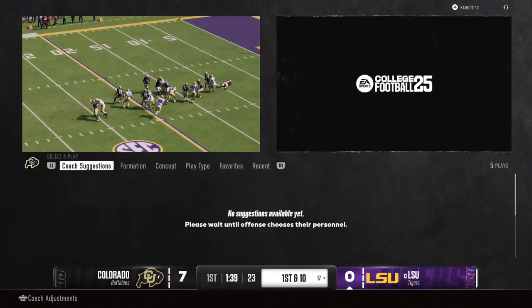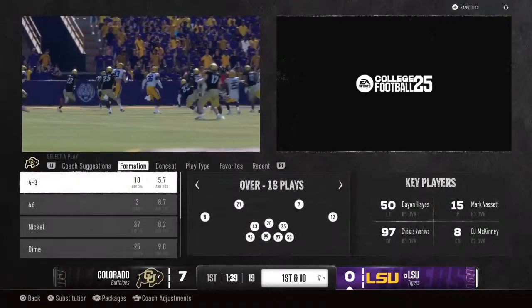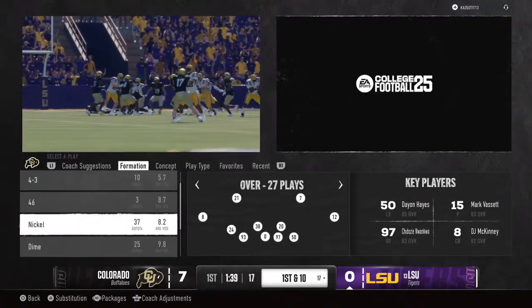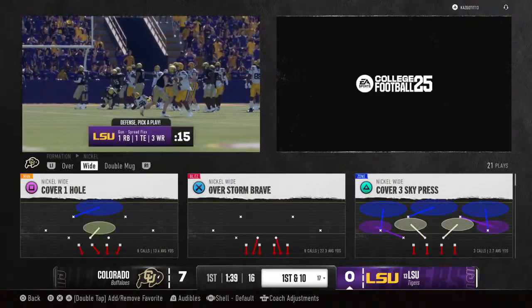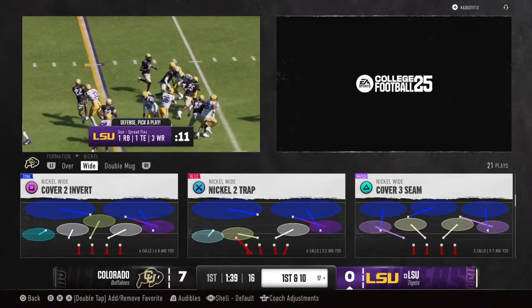It pay more or the same? You know what I'm saying? Oh, okay, so it don't pay more though.